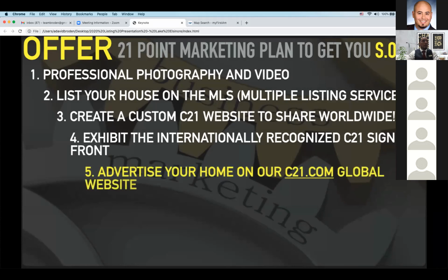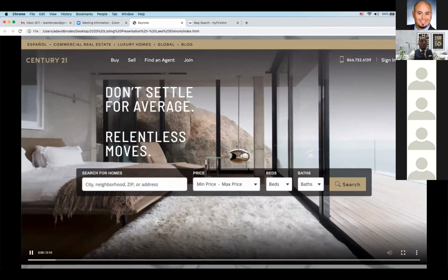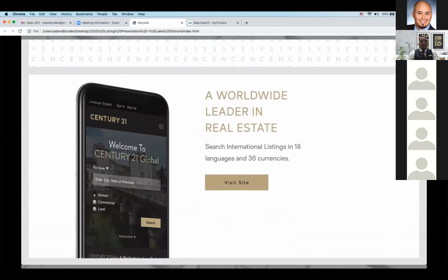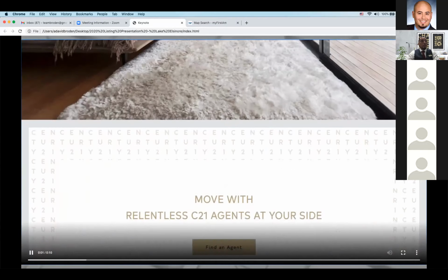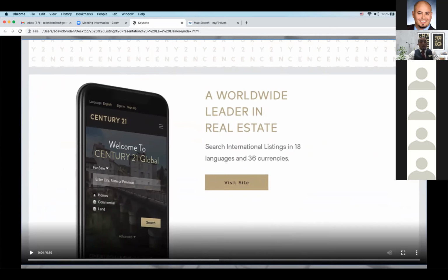Number 5, we have a global website. So your home is not just going to be listed here locally, but around the world, because we don't know where buyers are coming from. They could be your next door neighbor. They could be China, India, I don't know where. Make sense? Yes. That's what you'll be able to showcase there as well. All of this right here, again, these ideas I pulled from the Toolkit CMA, most of these, I should say. Move along.